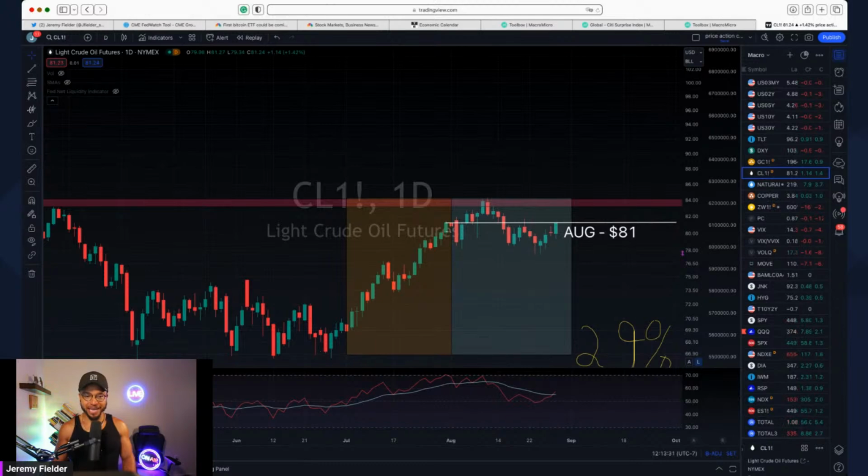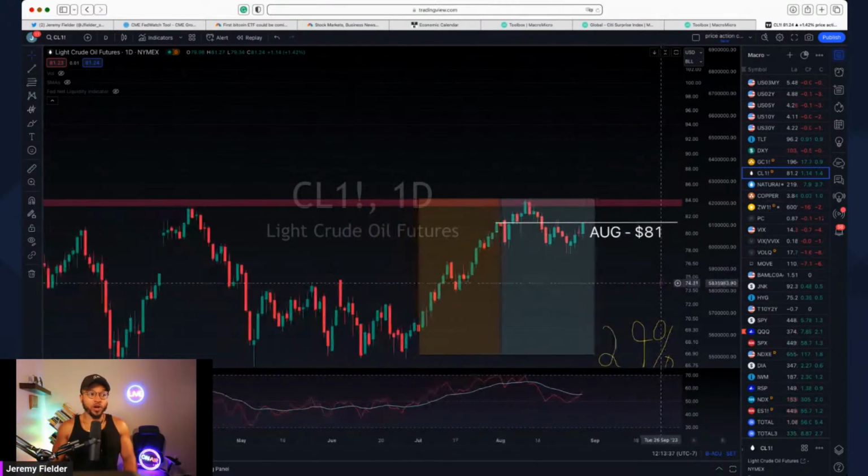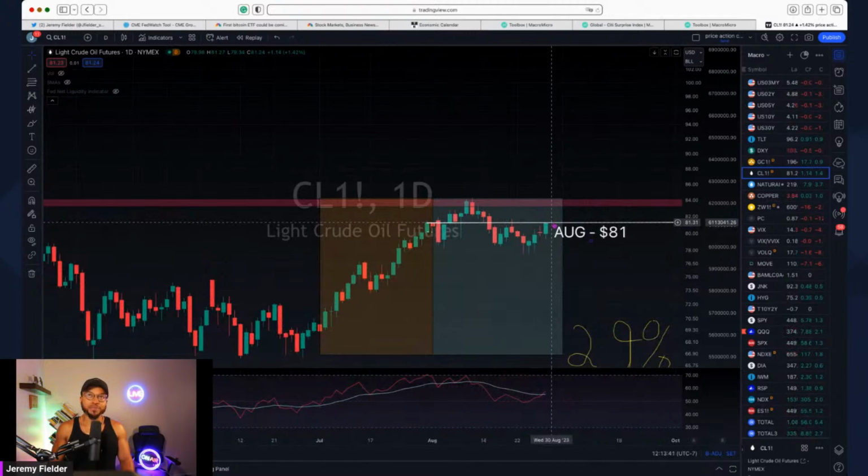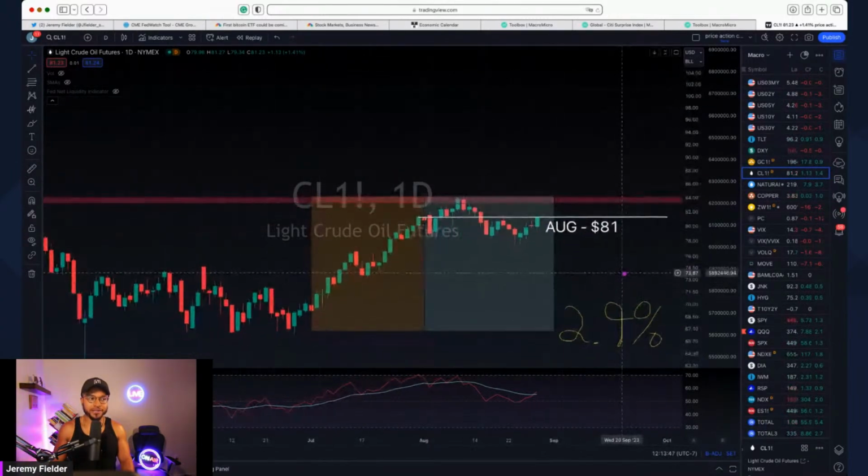When oil spiked, that was where inflation started to ramp back up. Maybe oil goes back up, but right now it's at the same level it was at the beginning of the month, which means that energy inflation from crude oil, the biggest input to inflation, will be zero. Okay, now let's say it breaks out. Well, it won't be zero anymore if it breaks out and goes higher. So that is the downside backdrop.